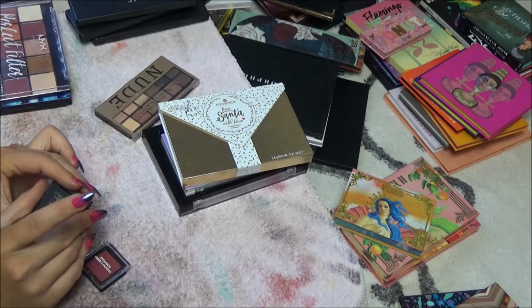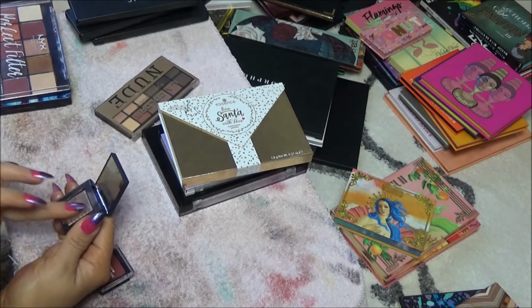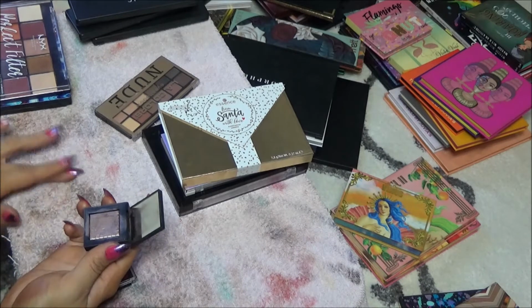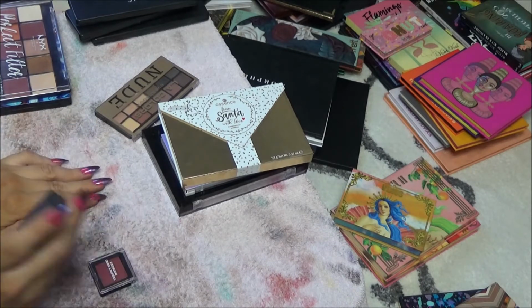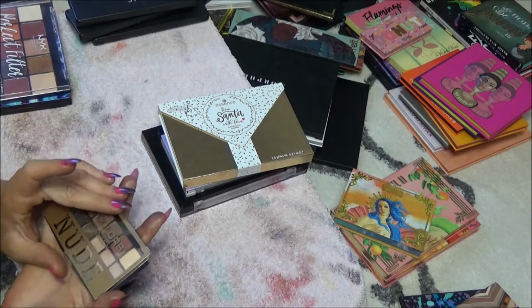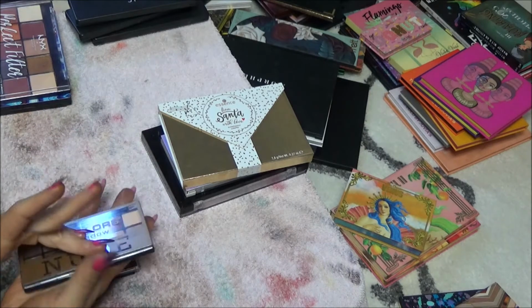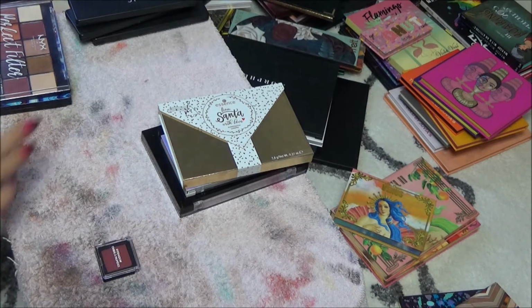This is the NARS Himalaya eyeshadow. It is really pretty. You know what, I'm gonna keep this. I only have like one single eyeshadow. Giving this away. This is the LA Colors eyeshadow in Nude. It's just okay. I don't need this in my collection at all.